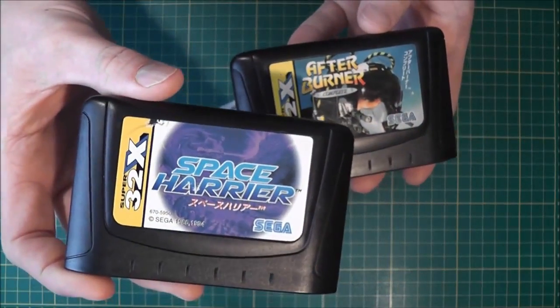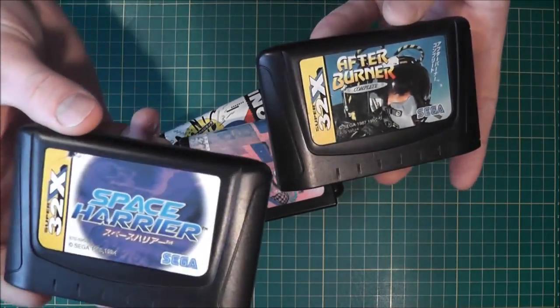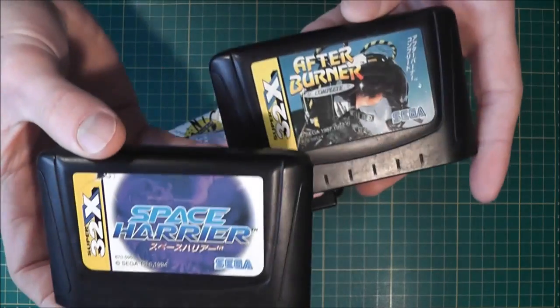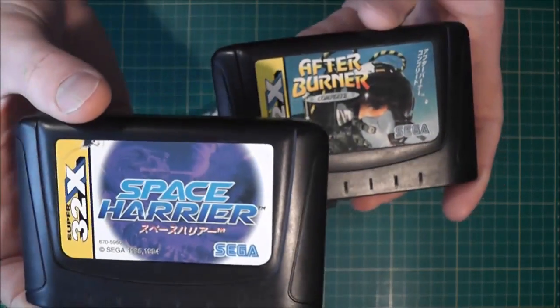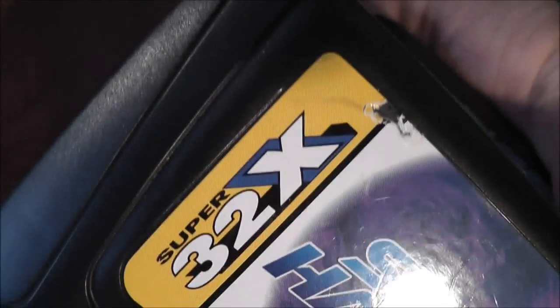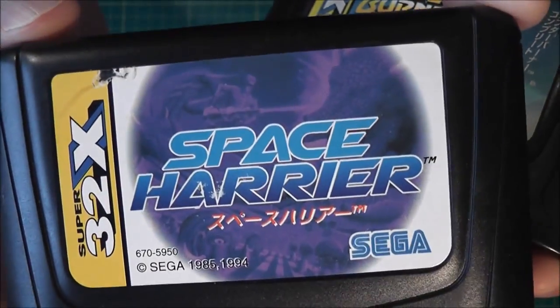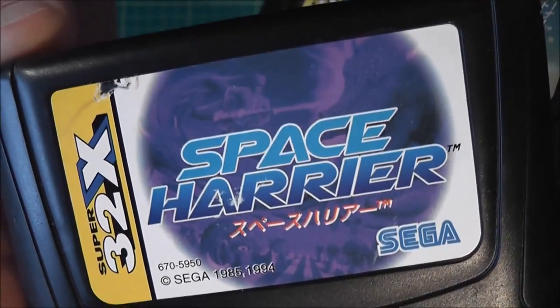So I picked up some Japanese 32X and Mega Drive games, and I ended up getting all of these from the same seller over the course of a couple of weeks. But the first two here I got in a bundle, and I paid less than £10 for these delivered, so very happy about that. And the first one here is Space Harrier, and this is the Super 32X version, I should say, which is basically just the Japanese 32X.